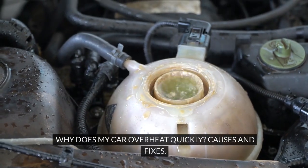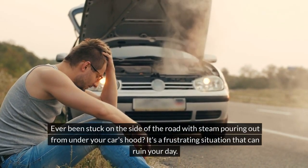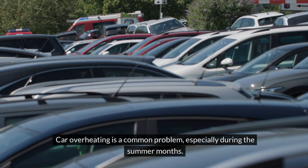Why does my car overheat quickly? Causes and fixes. Ever been stuck on the side of the road with steam pouring out from under your car's hood? It's a frustrating situation that can ruin your day. Car overheating is a common problem, especially during the summer months.